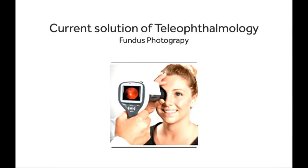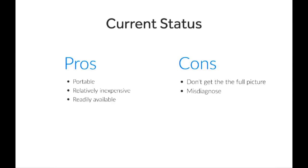So currently, teleophthalmology consists mostly of fundus photography, and certainly it's a step up. We're getting out there, trying to figure out who has pathology, diagnosing that and getting them referred. But there are some significant limitations to fundus photography. There are certainly pros. It's portable, inexpensive, easily accessible, readily available. But some of the cons are we really don't get the full picture. We're going to misdiagnose things, we're going to miss a lot of things.